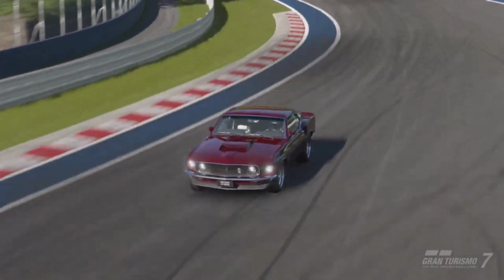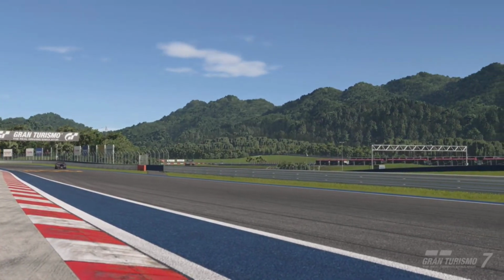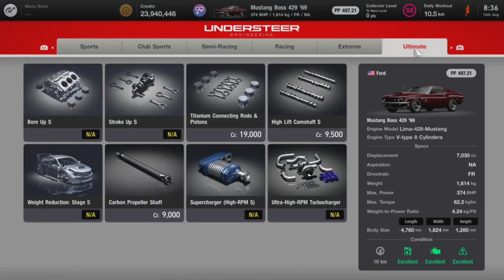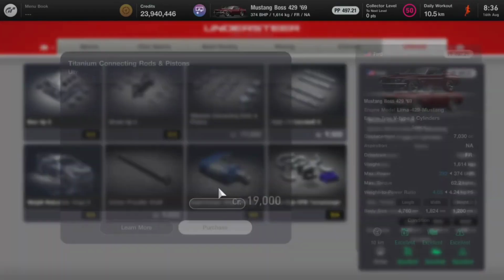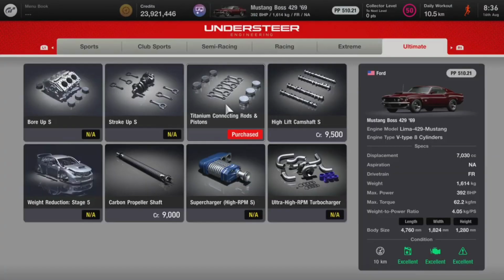Now when it comes to fully upgrading this vehicle, once you spend a lot of money, you're going to be left with 896 brake horsepower and a weight of 1194 kgs. This is extremely high power coming out of this old 7-liter V8.